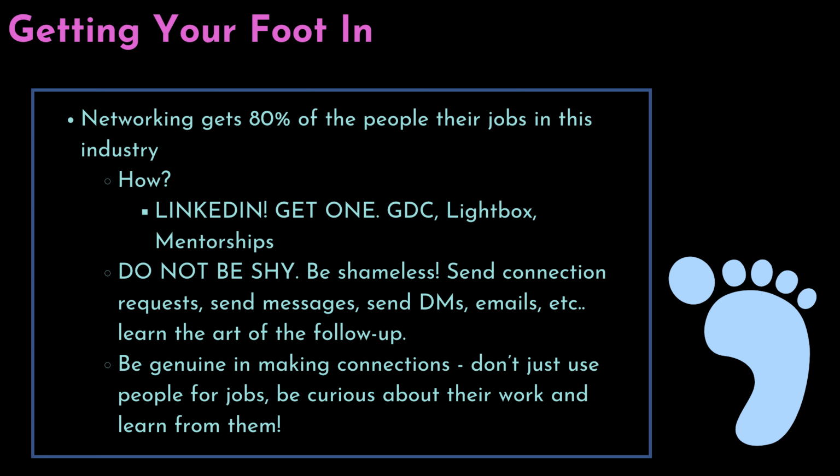And the last thing to do, it's expensive, so it's not accessible for everyone. But if you can, try keeping a lookout for mentorships, especially if they're offered by people who work or have worked at the jobs or studios that you want to get into. It's a great way to not only have someone help you facilitate your own art growth, but also you create a connection with someone who can maybe vouch for you or refer you to a job.